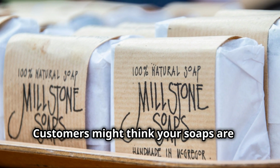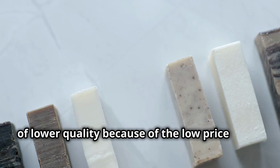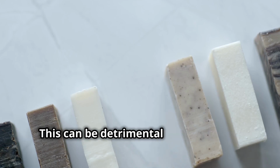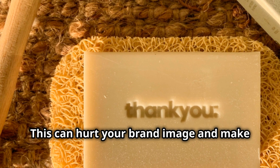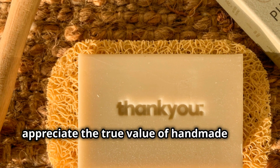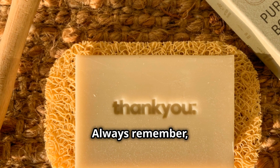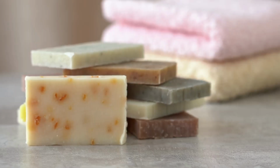Customers might think your soaps are of lower quality. Customers may assume that your soaps are of lower quality because of the low price point. This can be detrimental to your brand. This can hurt your brand image and make it harder to attract customers who appreciate the true value of handmade soap. Always remember, pricing is a reflection of your product's worth.